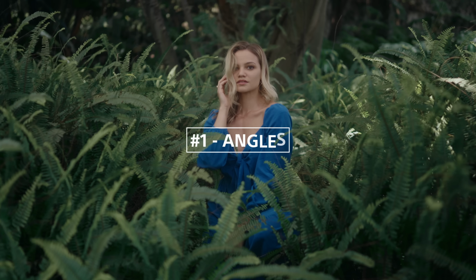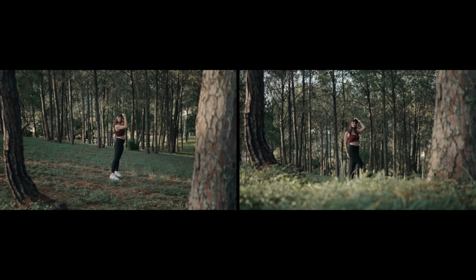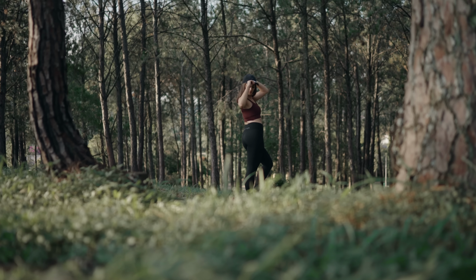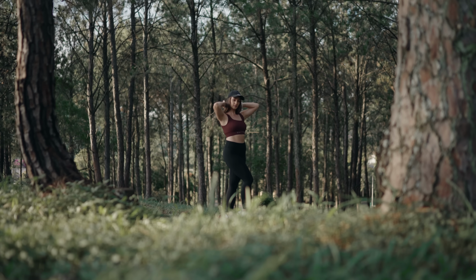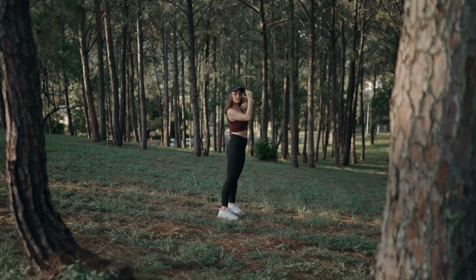Tip number 1. Angles are everything. This is exactly the same shot, one aimed at eye level and one low to the ground. Going low to the ground can instantly transform a scene and remove distracting background elements, especially on the wides where it's not as easy to hide stuff, like in this case, the street and houses.